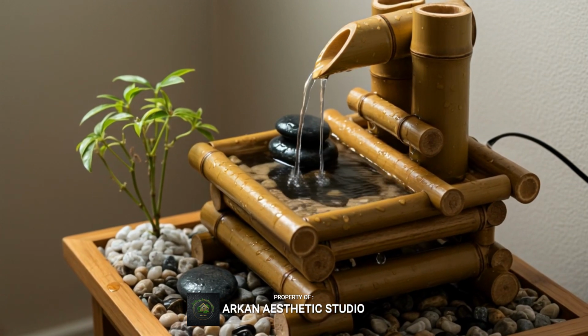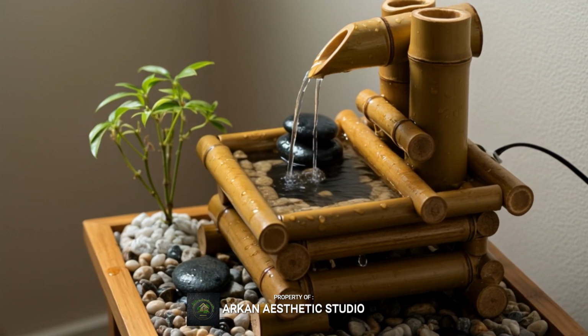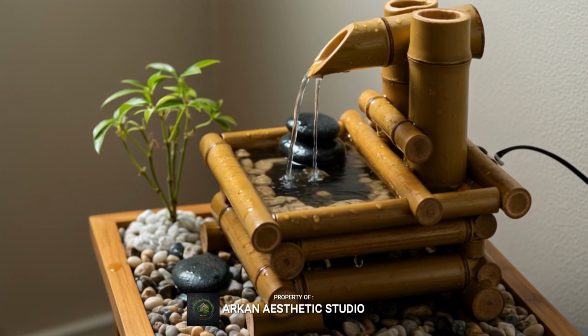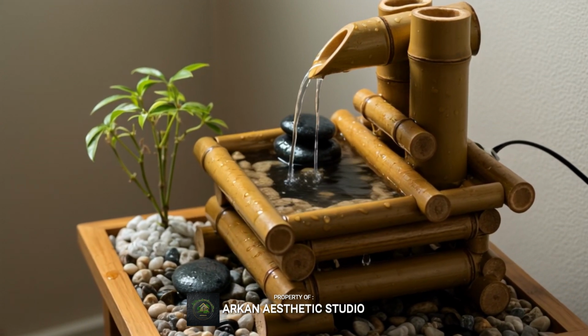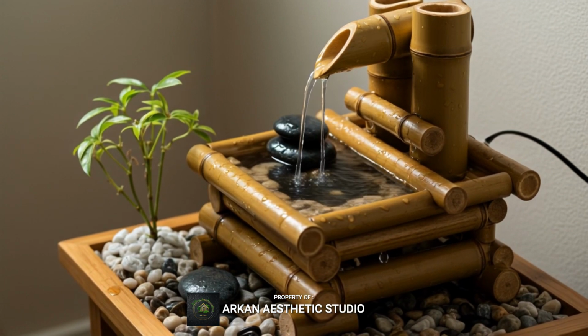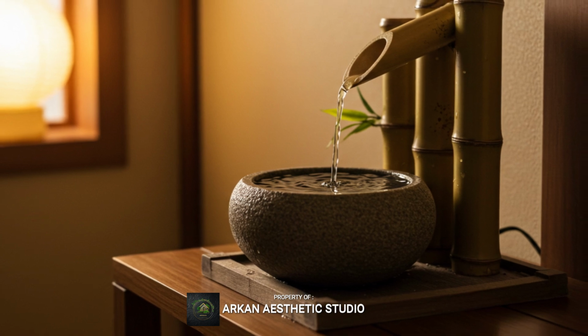If something within these images makes your shoulders relax or your breath deepen, then perhaps it's already working. After all, in the soft murmur of water and the warmth of raw bamboo, there's a quiet wisdom. A lesson that peace isn't somewhere out there. It can be built, gently, on your table.